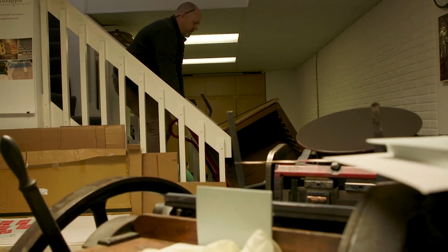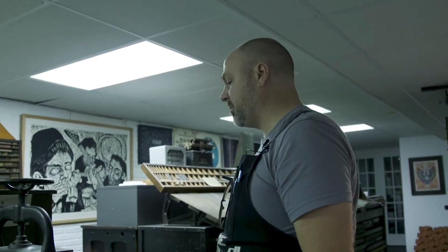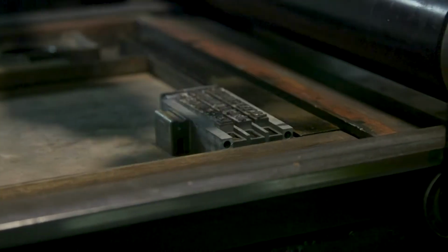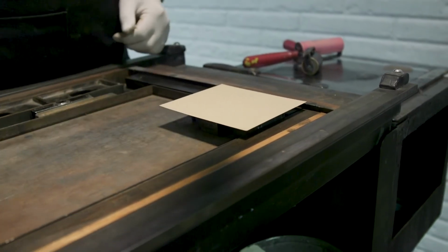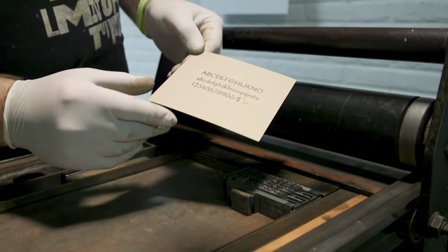Now, I already had in my collection 8-point Bernhard Gothic Light, which I've actually pulled out of the cabinet it was in and added to this cabinet so they're all together. We can print that up just to see what it looks like, because otherwise it just looks like a bunch of lead. So this is 24-point Bernhard Gothic that I just recently got, and I wanted to see what it looked like. There's what the typeface looks like.